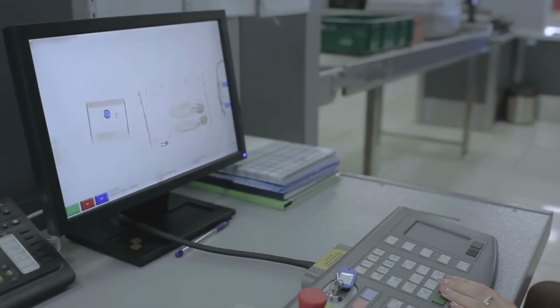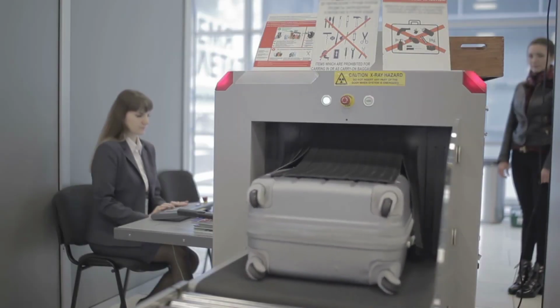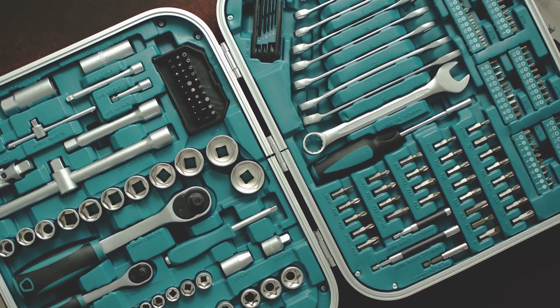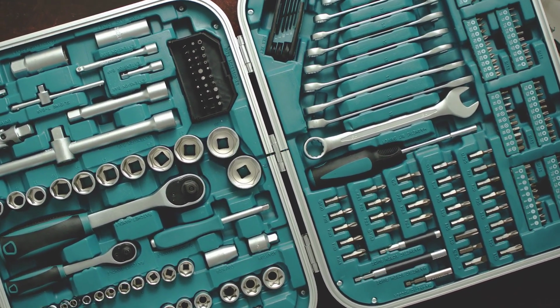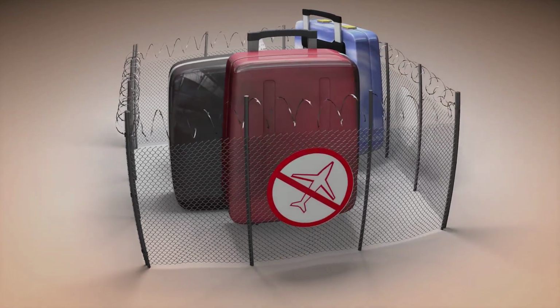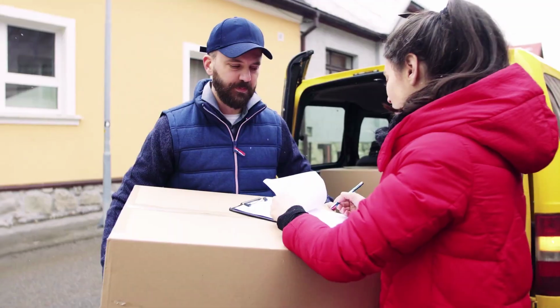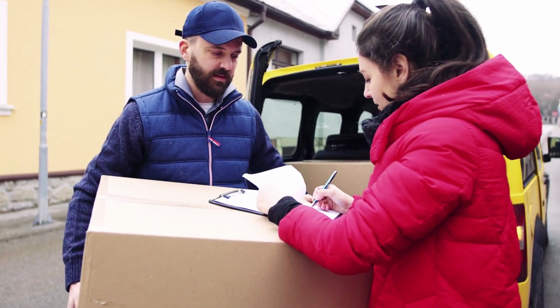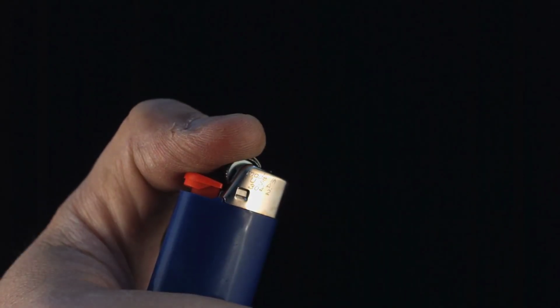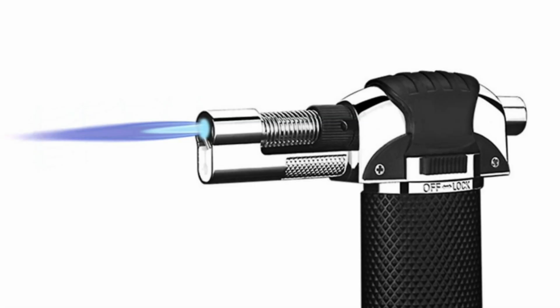If you need to travel with firearms, they must be declared to the airlines and packed in accordance with their guidance. Most tools such as screwdrivers, wrenches, and pliers are not allowed in carry-on baggage due to their potential use as weapons. It's advisable to pack them in checked baggage or ship them to your destination separately. One common lighter or a book of safety matches is allowed in carry-on baggage. However, lighter fuel and torch lighters are generally not permitted.